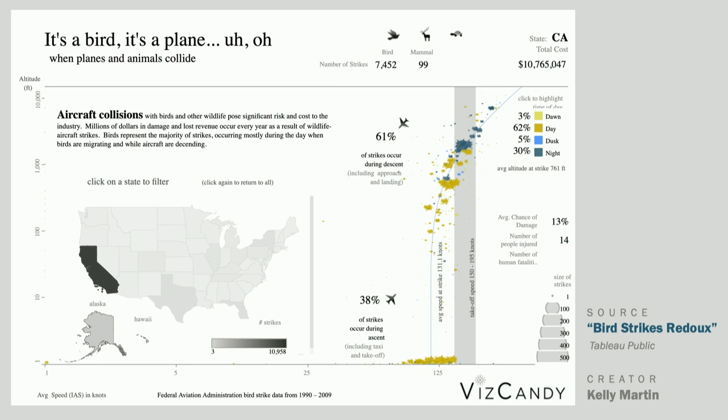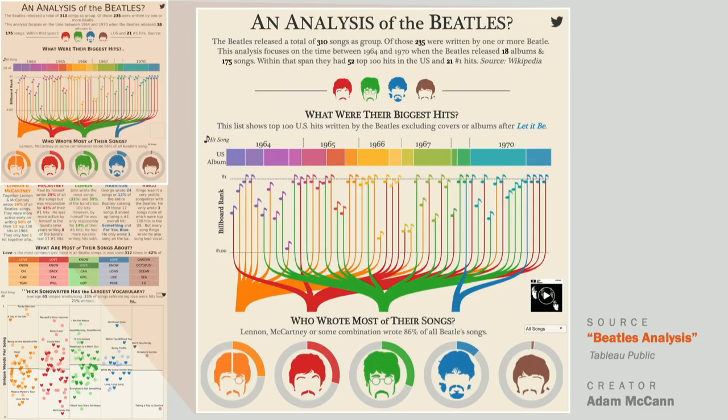We asked people in the community what they thought of when they first thought of what a well-known Tableau design was. And this is a visualization that kept coming up over and over again. So what do you think about this design? I think it's okay. Yeah? Not too bad? No, actually, it's one of my favorites. So this is one of Adam McCann's, who's a prolific publisher and a fellow Zen on Tableau Public. And it's an engaging, interesting topic. Who doesn't love the Beatles? And beautifully done. So let's step a little bit outside of the Tableau world.